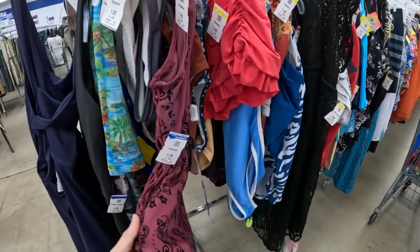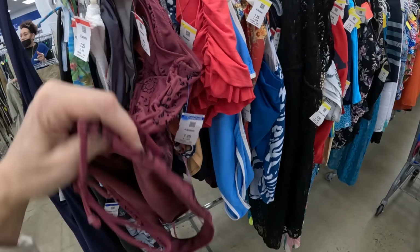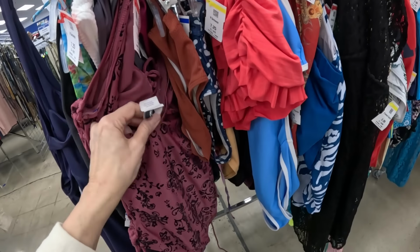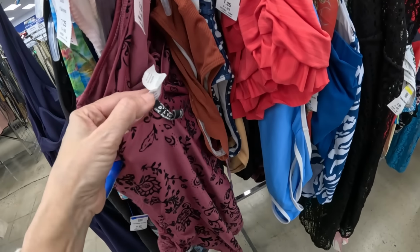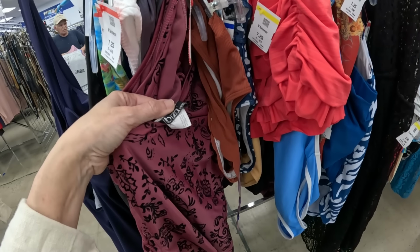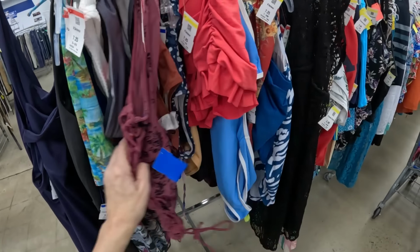That feels a little bit cheap. It is nice though. Flocked. Flocked is like a pattern in velvet. It's kind of like not a real velvet. It's more like an applied velvet, we're gonna call it. Ibiza. Oh, that sounds vaguely familiar. I don't think that's a great brand.